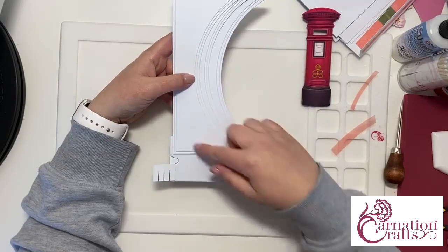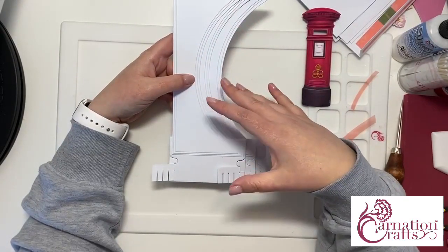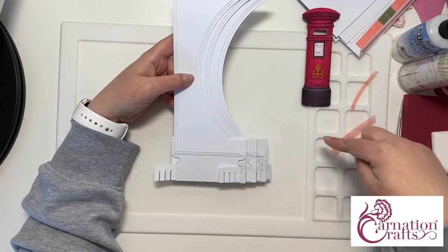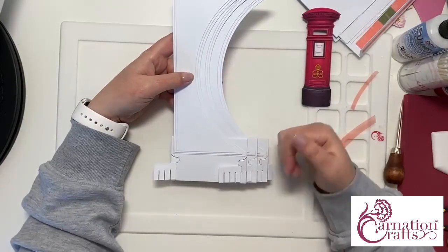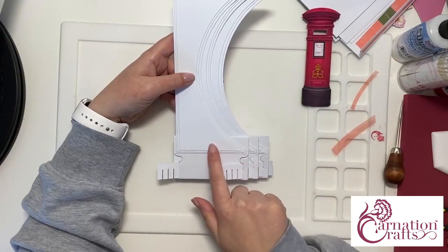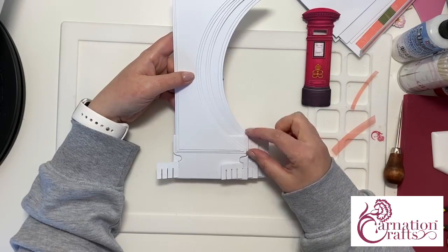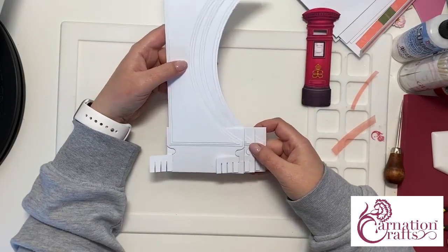That is just simply using the arches upright in a portrait element for this particular base. There's nothing stopping you using the arches lengthways. There's nothing stopping you adding different frames to this, or different nested dies. The principle is the same. You've got a nice, about an inch depth there to anchor whatever it may be to your base, and then decorate as you wish.